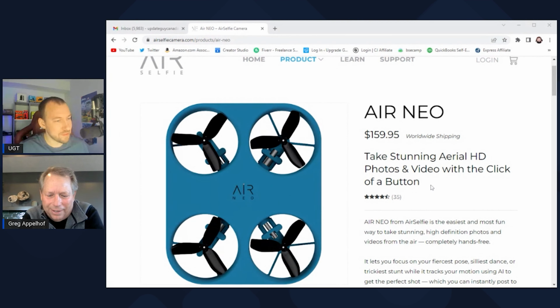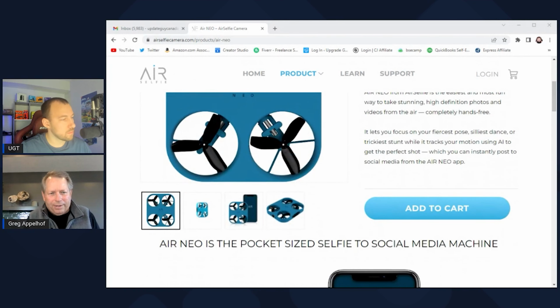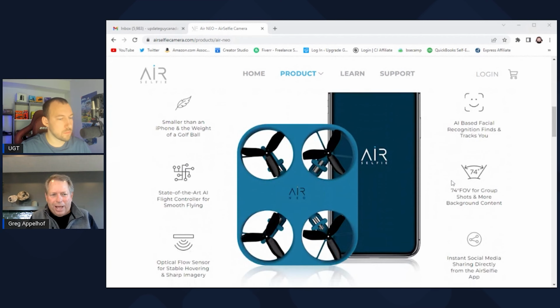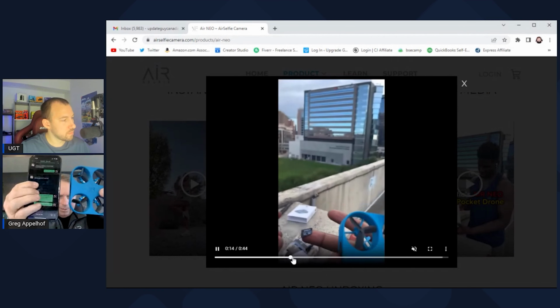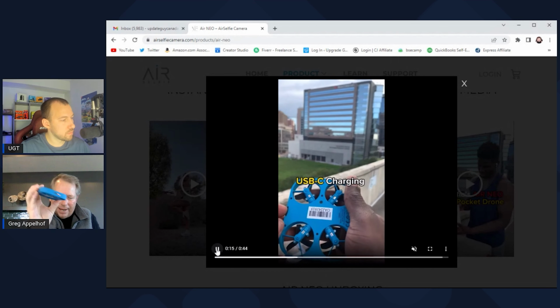AirSelfie is a really, really fun product, really focused at social media influencers, content creators. Everybody knows one of those, right? So we've created a product that's a supplement to your phone, so it doesn't replace your phone as your main camera, but it really gives you the ability to take a product out of your pocket. I'm sure as you're looking at that website, you're thinking, well, how big is it? There's a kind of a good shot, but here it is live, right? So if I put that in front and I turn it upside down the right way, here's Air Neo compared to my phone. So the idea here is pocket size.